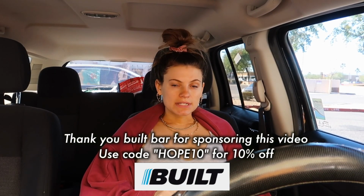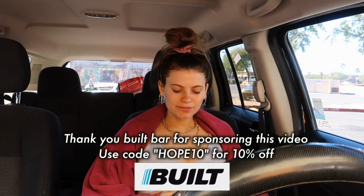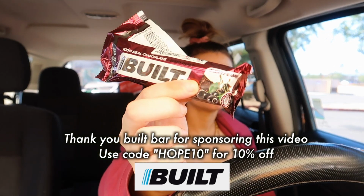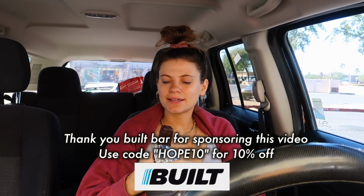Now I'm gonna eat my Built Bar. You guys already know the deal with Built Bar. They are my favorite protein bar, post-workout snack. I literally love them so much, especially this flavor. This is the cherry flavor. Oh, it's so good. So yeah, let's eat this.